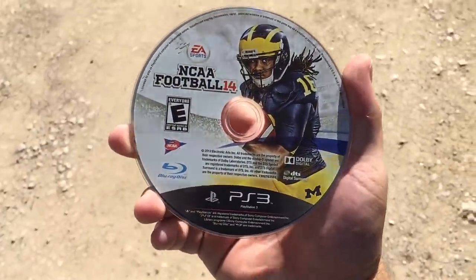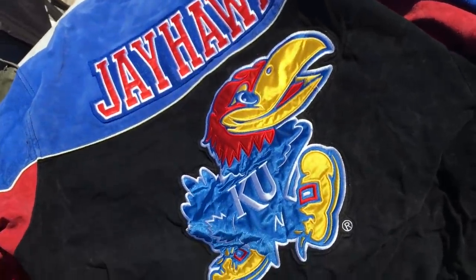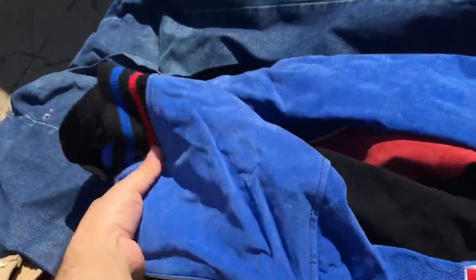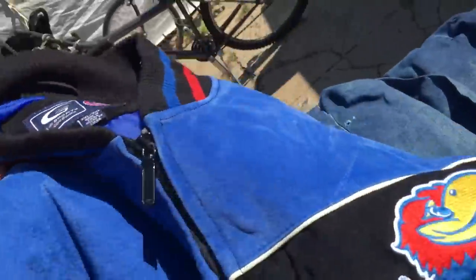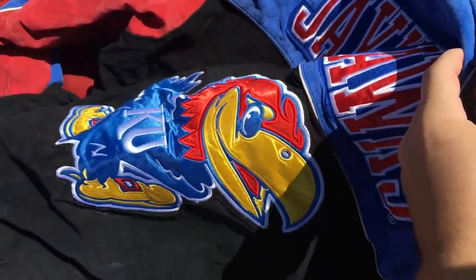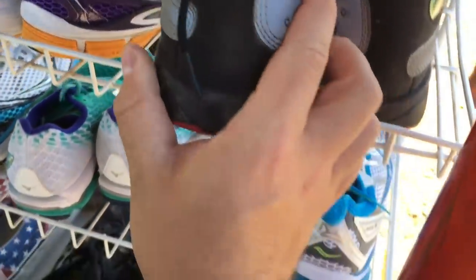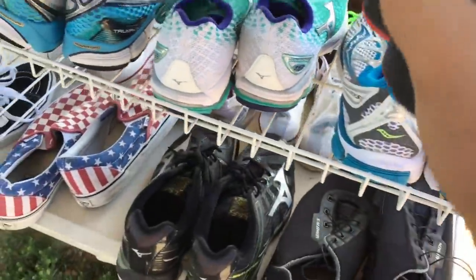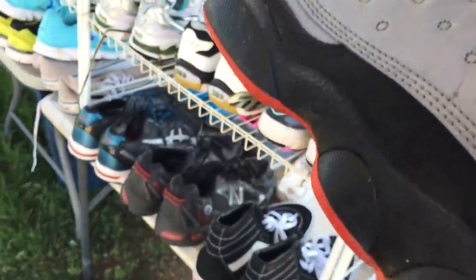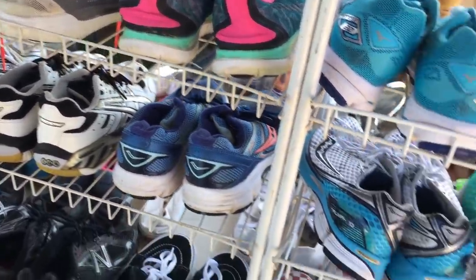I haven't found this in a while. Disc only, but whatever, it's $5. Little 3M13s, but they're size 4.5 wide, and they're scratched up on the toe. Let's see how much he wants for them, though. How much are the shoes? How much? 15. 15? Okay.